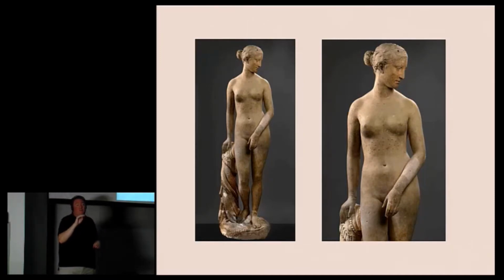And I don't know if you can see, but there are small dots all over her torso and other parts of her body, which are actually the point marks. I'll get to those in a minute. But think of them as data points for the 19th century.